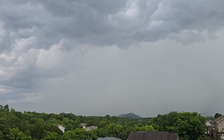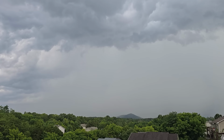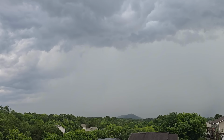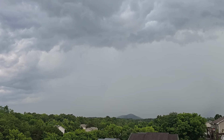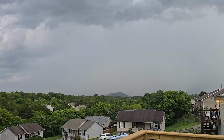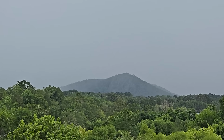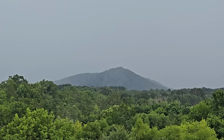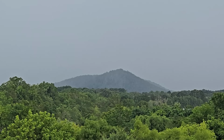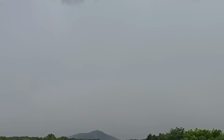I do like thunderstorms, and it's cooled off a good 20-30 degrees. Of course, the wind has picked up quite a bit, and I think we are definitely going to be getting some rain. In fact, I can see that mountain straight ahead there, and you can see the mountain getting hit with rain as we speak. So Dawn, I think we should put the little table away.